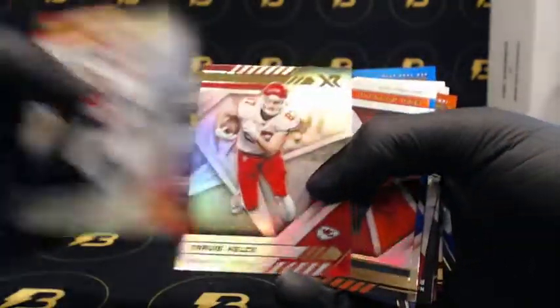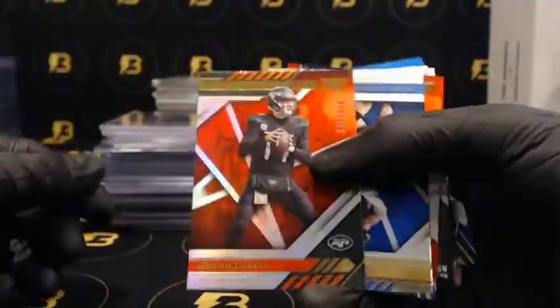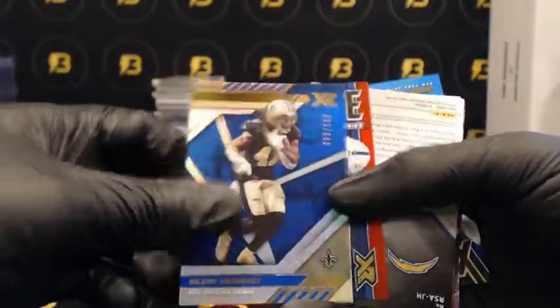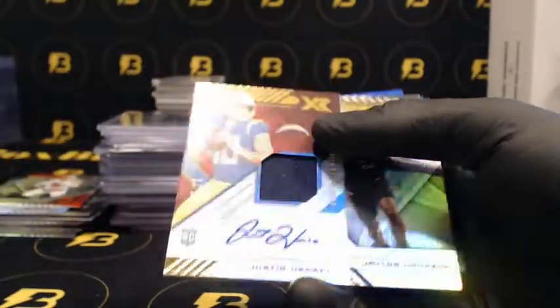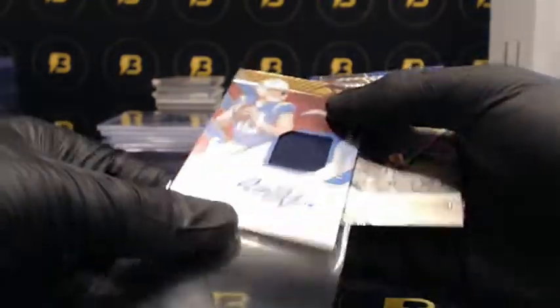We got Pittman Jr. for the Colts. We got Mayfield and Kelsey. We got Darnold for the Jets to 249. We got Kamara for the Saints to 199. Taylor going out to the Colts to 149. And very nice, Justin Herbert out of 25, jersey autograph for the Chargers. Nice hit.